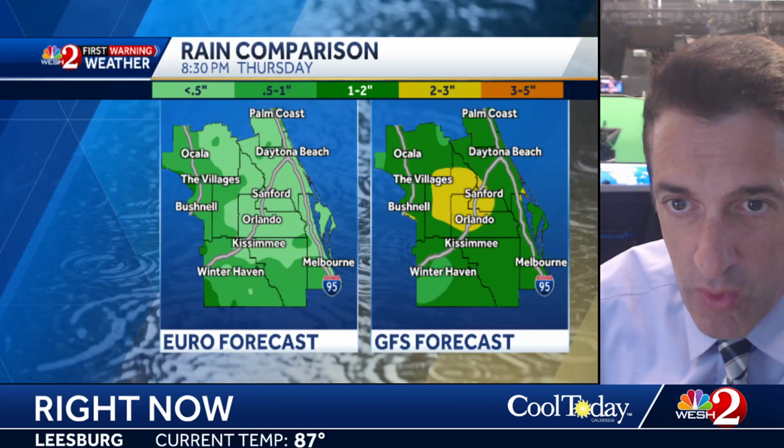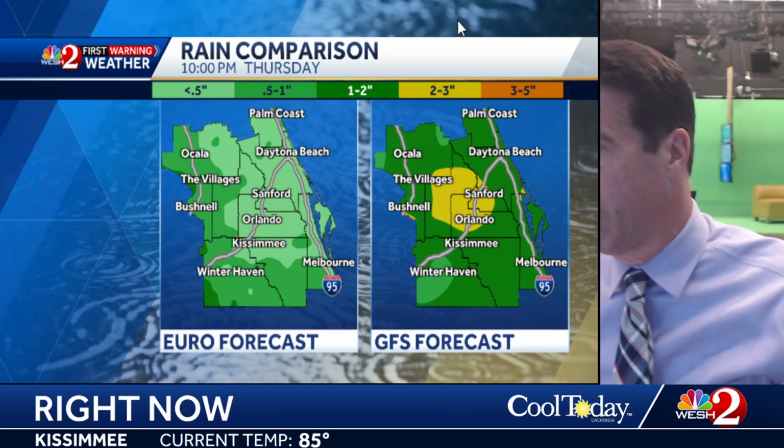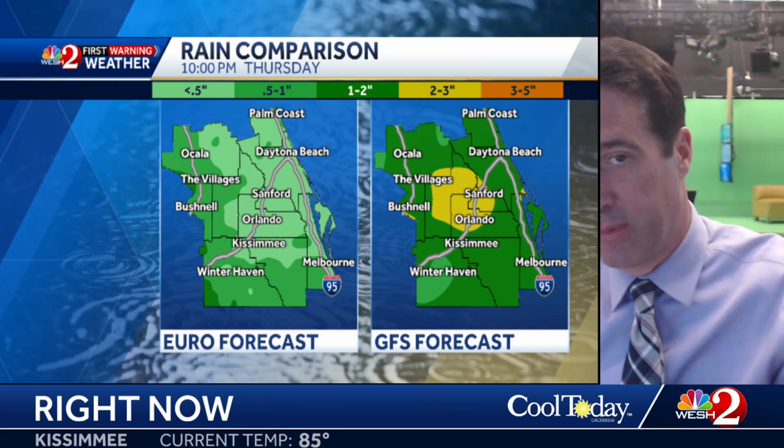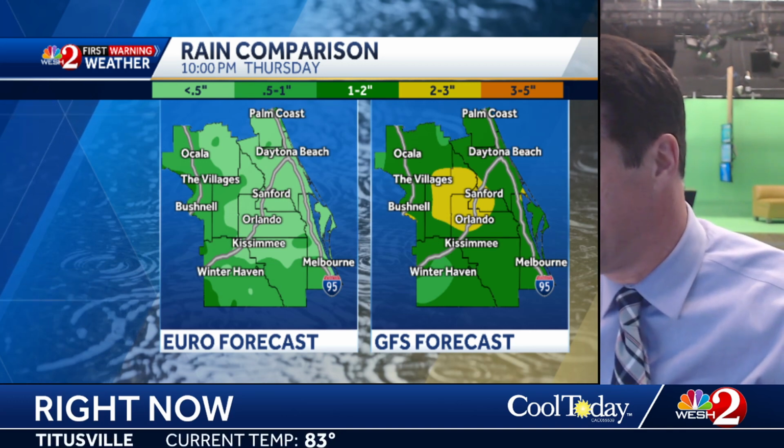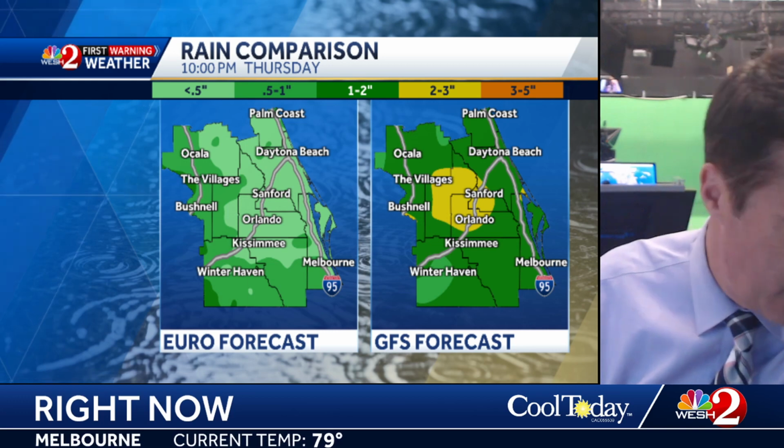So both of the models are hinting at something. The European is definitely a bit more organized. The crazy thing is when you look at the GFS, it's got a lot more rain than the Euro. You would think that the Euro would have a lot more rain based on the development of the storm and the proximity of that feature, but yet it doesn't. So we'll have to wait and see what, if anything, transpires with the Euro.